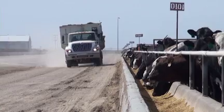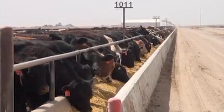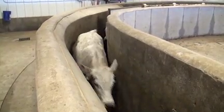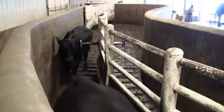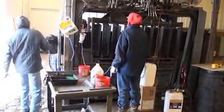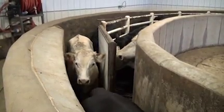Currently, we're feeding just flake corn. If the market allows, we'll feed flaked wheat. Feedlot operators exercise proper care of livestock with high regard for handling procedures that ensure the well-being for both the animals and the people that work with them. It's just good stewardship on our part, and we want to produce a healthy product for everyone.